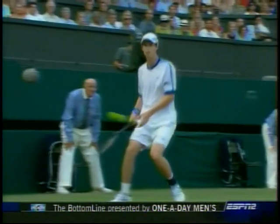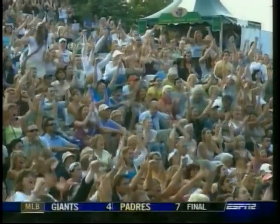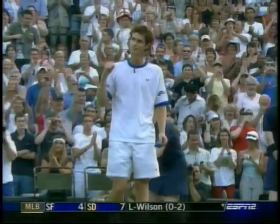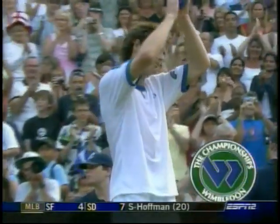But you know, it's a day for Andy Murray because he showed you his all-court game, his ability, his understanding of how to play, and the British fans have something to celebrate today. That is very well said, as Andy Murray is the hero of England today.